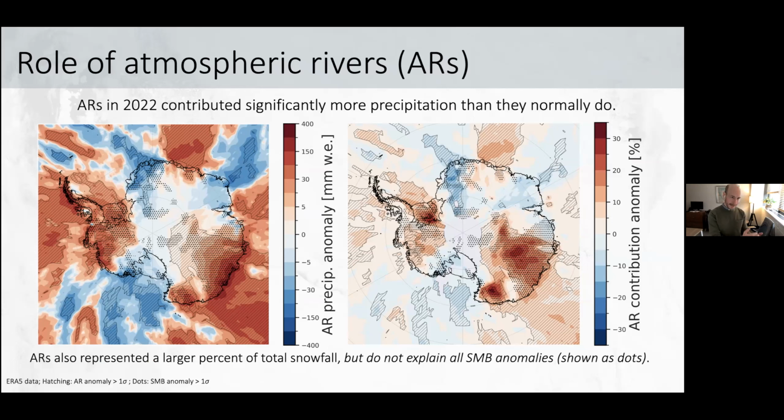And we can see that, like EPEs, ARs really had an outsized impact last year. There were more days with ARs and they dumped more precipitation. And so again, ARs are an important component of the surface mass balance. We know that a lot of the precipitation in Antarctica today results from ARs, but in 2022, they had an even larger impact than they normally do.